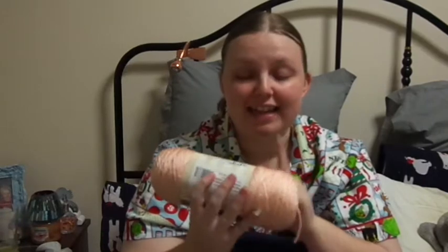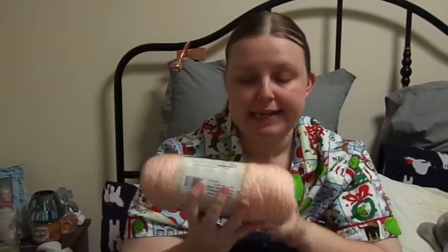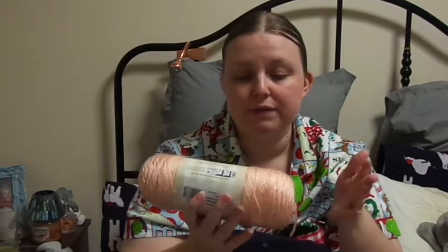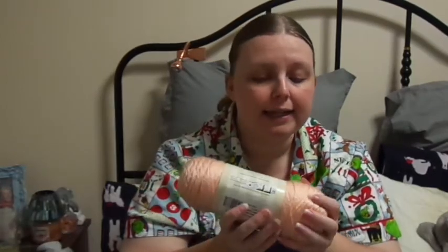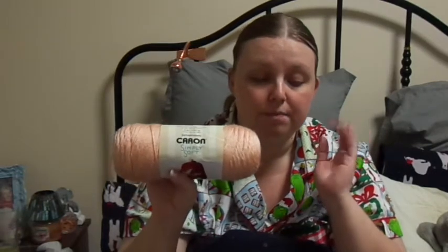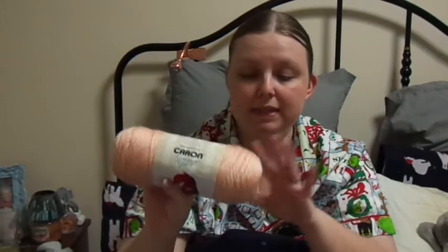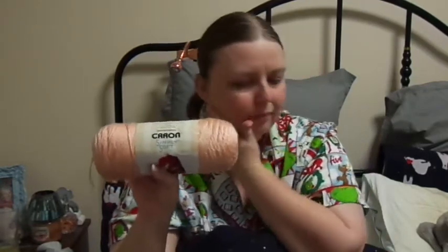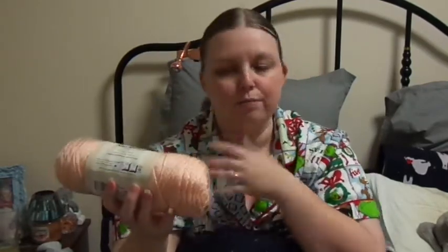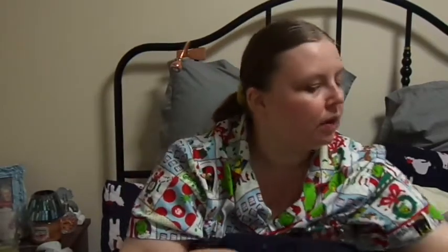So yeah, like I was saying, this one here is Light Country Peach, 170 grams and 315 yards. I really like this color. I'm actually using this color for flowers and the noses of the gnomes, because I think this is as close to the gnome color that they had, so I think that was a good color.